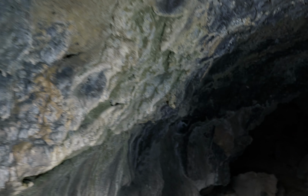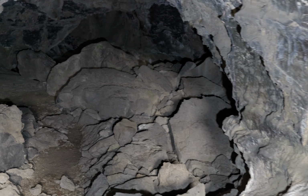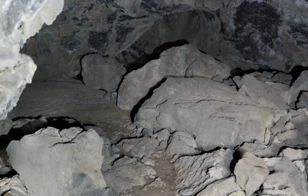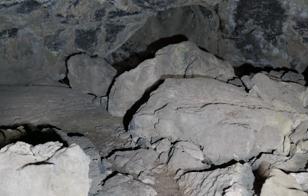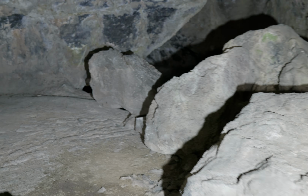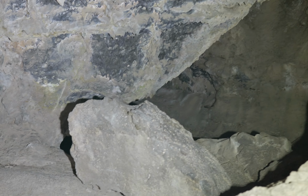Alright, so now go through this other tube. There's a little peek hole between the two. See, I went through there. Now I'm going over here.